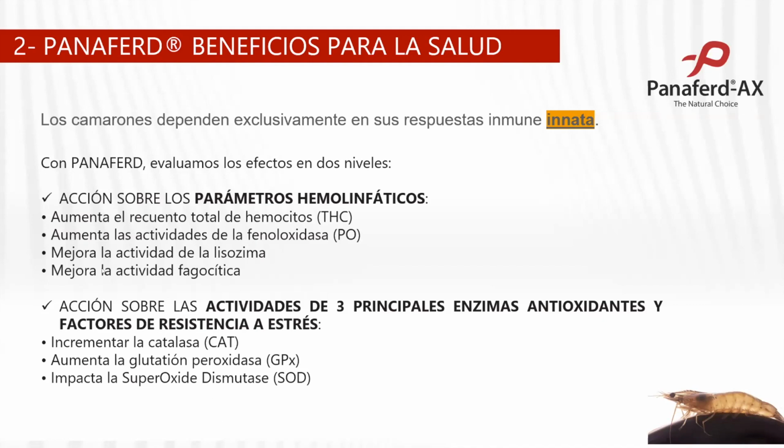So we have been evaluating the effects of Panaferd at two levels. The first one, as some of you might know, is the hemolymph effect, with four main, widely known parameters. Of course, the THC, total hemocyte count. The second one is, of course, the phenol oxidase activity. We'll talk about that later on, especially in inducing melanosis effect.